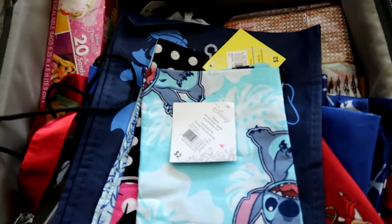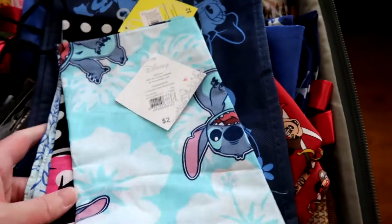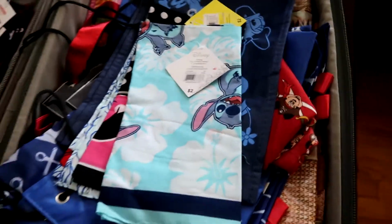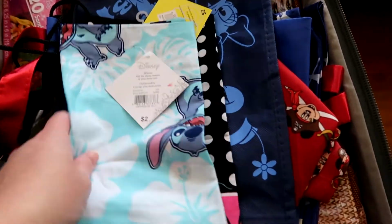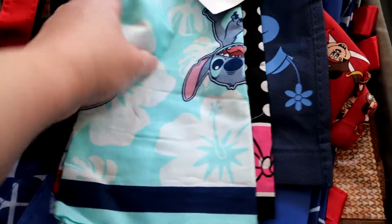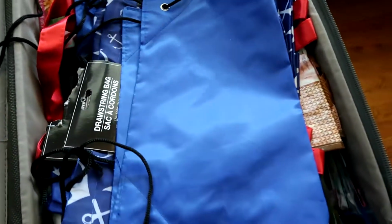This one is Disney specific. I may just set this Disney specific stuff aside. These are Disney specific, but if you want to buy headbands or hats ahead of time, you could do that. These are different little headbands that we had picked up for Disney. We also had put little travel bags in here. These are also cruise specific, but I may go to Dollar Tree and get more of these.